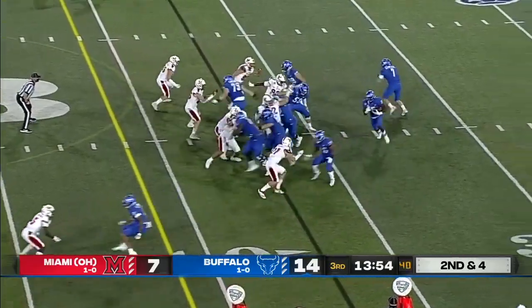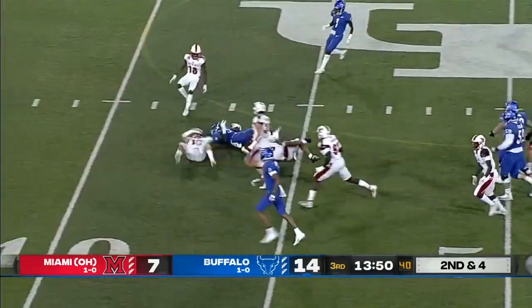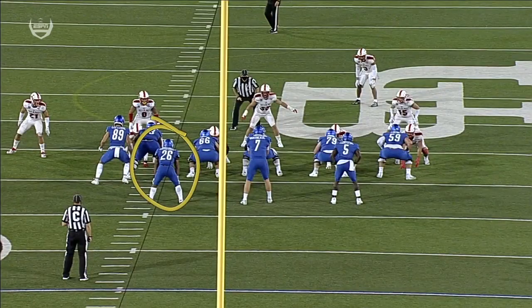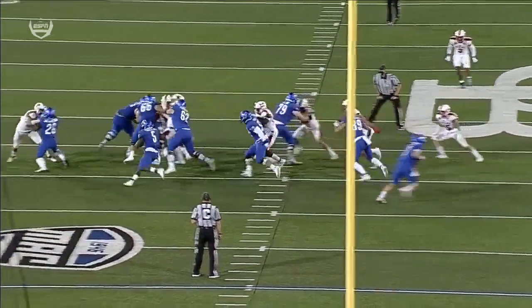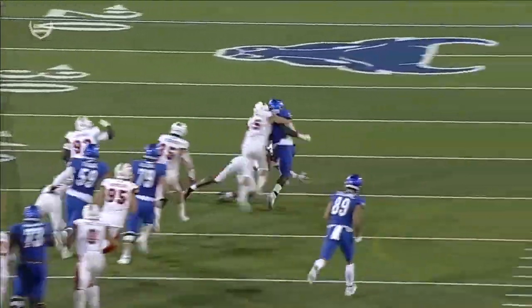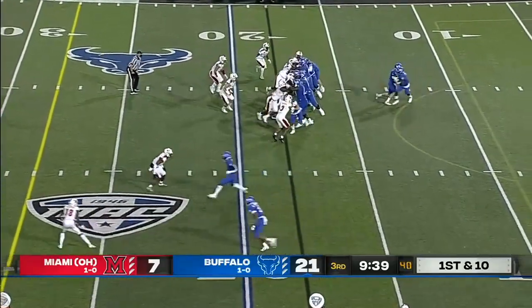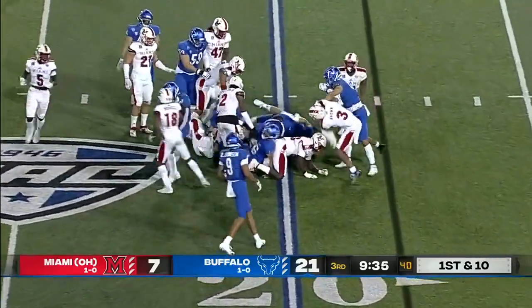Now second and four. And that's going to be Marks off the left side. You see what they're talking about with Kevin Marks Jr. Physical backfield sets here. Look at Patterson and watch him on this play as he's going to lead up and fit up on Weatherford right here. Sticks him inside out, gives a great lane for his buddy. Kevin Marks, who's usually the blocker. It's going to be Marks off the left side.